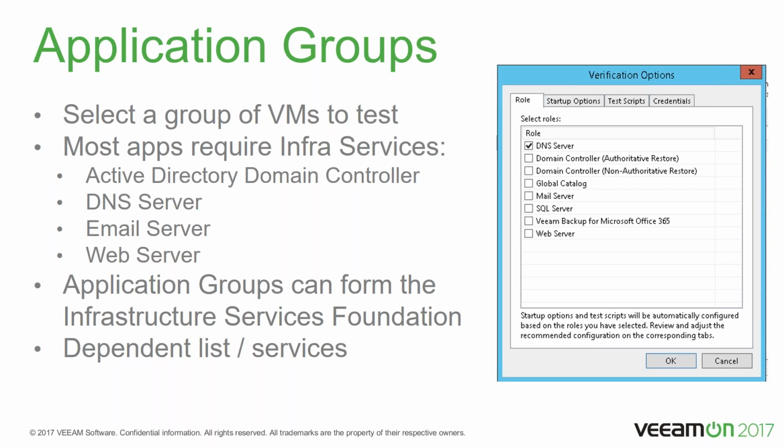I like to make the example of in a former life, I was an ERP engineer, and I could create application groups out of an Apache and Tomcat pair, where I'd have two VMs, each running their own unique application set, but I could change out databases. So my database was loosely coupled to that application pair. So I could swap out one database for another in different sites and different data centers and still test those backup jobs with one application group. So Veeam's done a really bang-up job of really separating out what's important from a tiering and infrastructure perspective versus what's the application level testing.